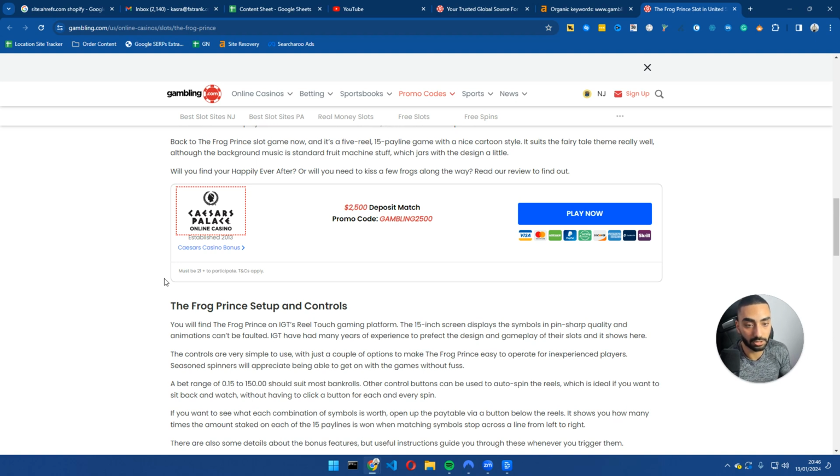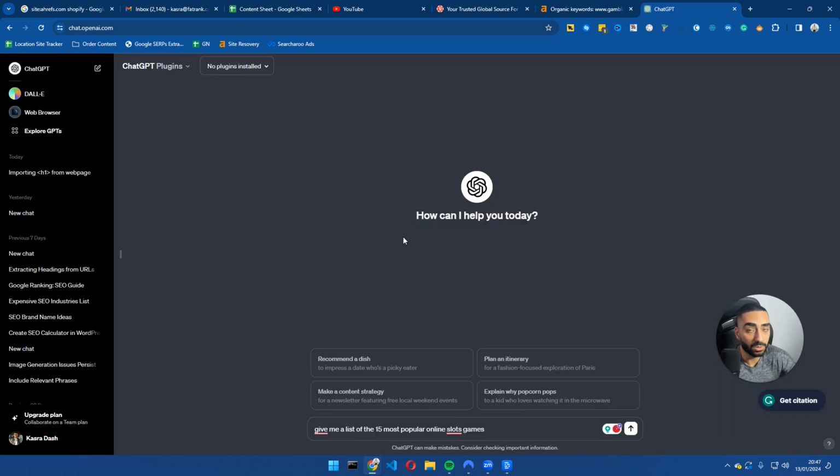But what you need to make certain you're doing is tweaking the strategy to suit your style of website. Now that we know what they are talking about on their website, these guys are talking about slot games. We can use ChatGPT to speed up this process.